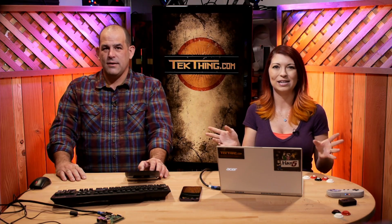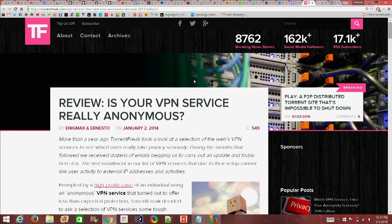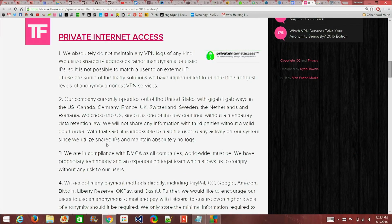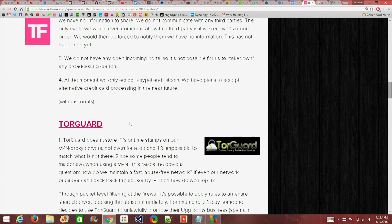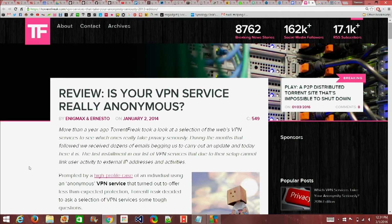That's right, yes. So Torrent Freak, great website. They did a whole listing, and I think we've mentioned this before, a review called, Is Your VPN Service Really Anonymous? They did a whole listing of tons of different ones, Private Internet Access, and they asked them all, do you make any logs? What is your takedown notice? What do you do whenever somebody sends you a DMCA complaint? And so on and so forth. So they went through a ton of different ones, and it's an excellent write-up in case you're wondering about ones for any operating system, really.